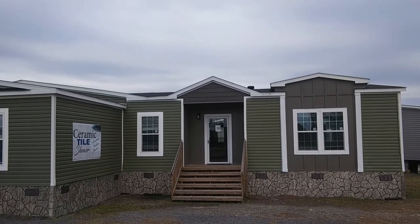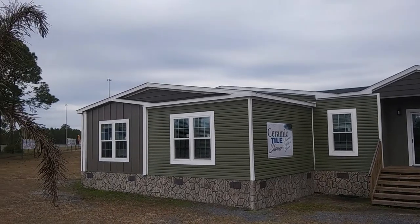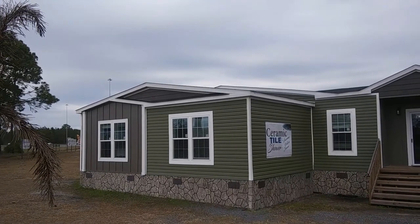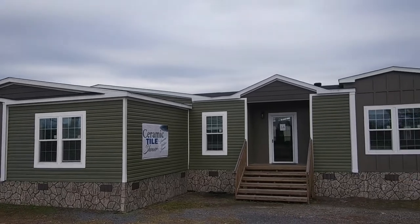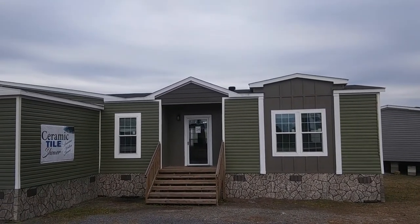Today we are at Wayne Frier Home Center in Macclenny, Florida. Today we are going to be touring the Saddlebrook. That's right, it's the Saddlebrook by Live Oak Homes. It's a 4-bedroom, 2-bathroom, triple-wide.